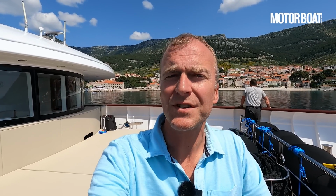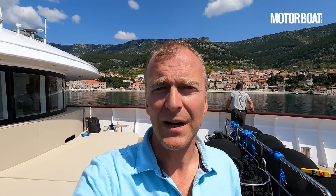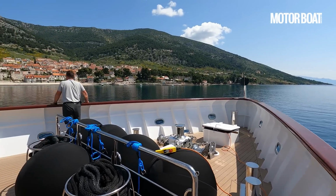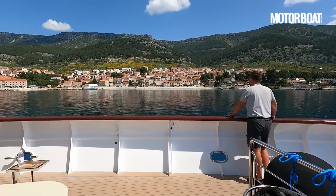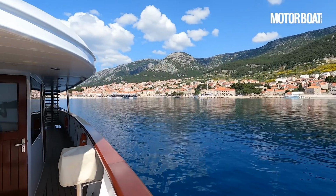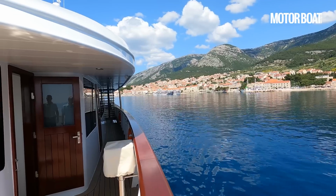We've come to a halt just outside the town of Bol, behind me here on the island of Brac. We've dropped anchor. We're going to enjoy the area a bit, have a little explore around town, and maybe go for a swim in the beautiful waters here. But what an idyllic spot.